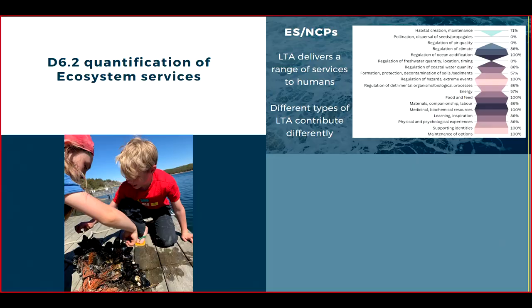Then we moved on to actually put this framework into action. So we started by quantifying ecosystem services. So you can see on this slide that I'm using both the concept of ecosystem services and the concept of nature contributions to people, NCPs.